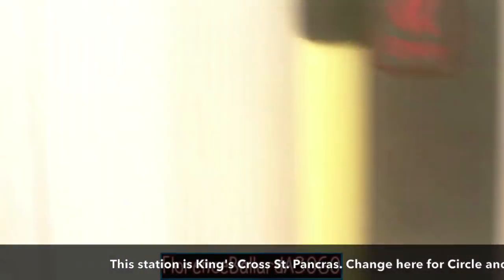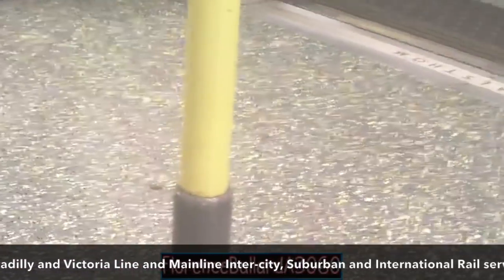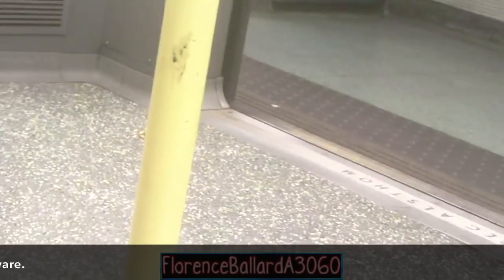This station is King's Cross St Pancras. Change here for Circle and Hammersmith, Metropolitan, Piccadilly and Victoria Line, and Mainline Intercity, Suburban and International Rail Services. This train terminates at Edgware.